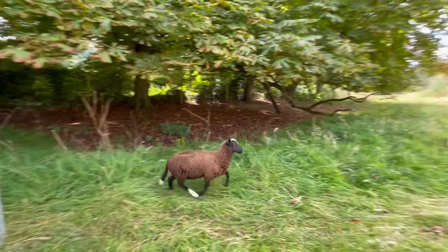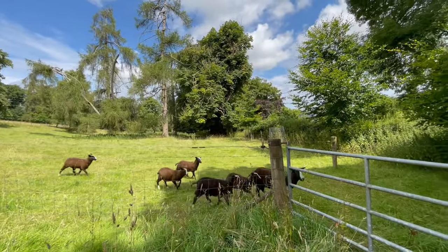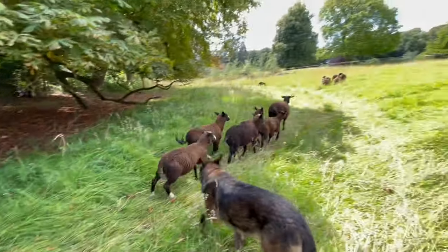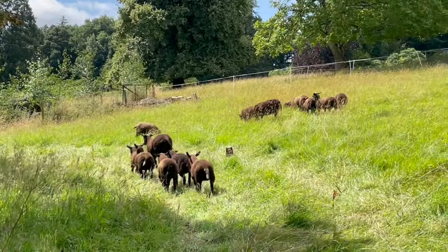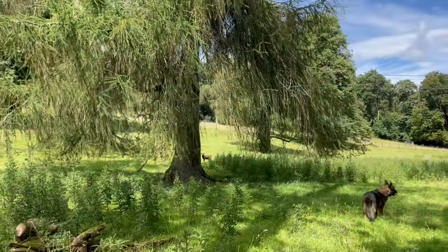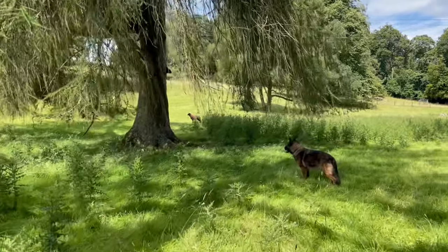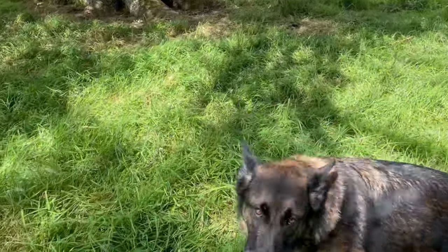Hey, baby. Java, come back here. Hey, old lady, come on. Oh, I see there's a lame lamb. I'll have to catch you. Java, leave it. Leave them be. Come on, Java. Good boy. Some very slow pokey lambs. Come on. All your buddies have gone. Stay with me.